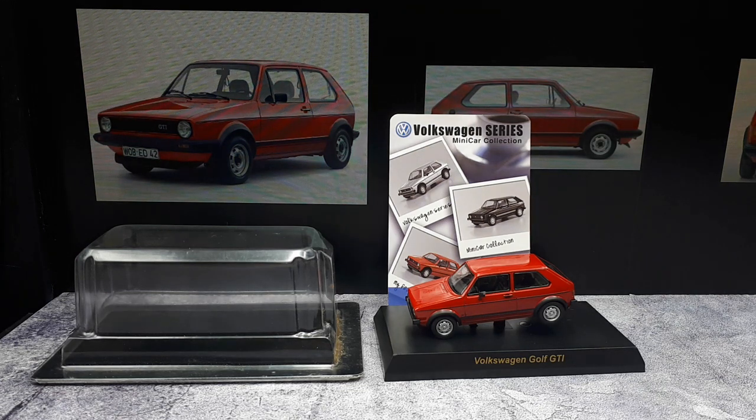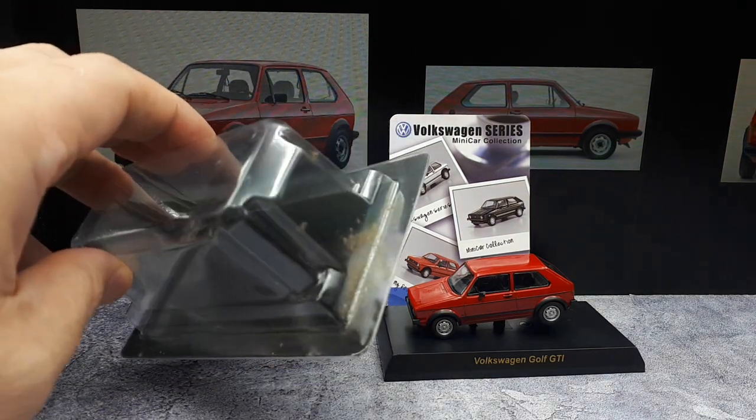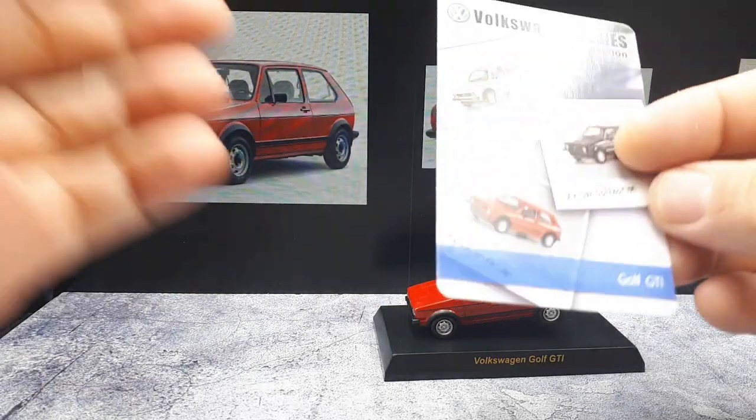Hello again, everyone. Today we're going to talk about the Kyosho branded Volkswagen Golf GTI. I don't have the box, so I don't know when this collection came out. It just came in this disgusting looking blister that's going to go right into the trash. Okay. But it did come with this card.